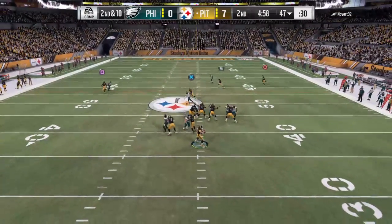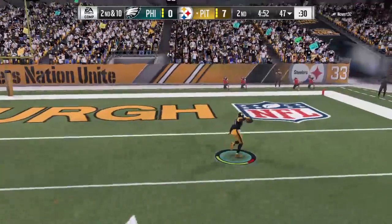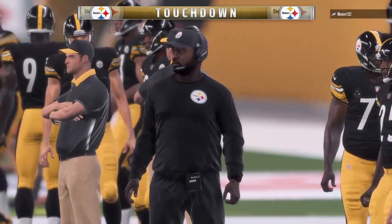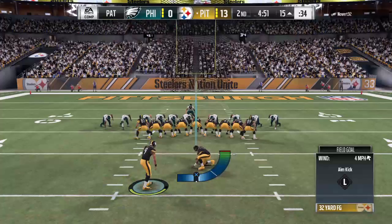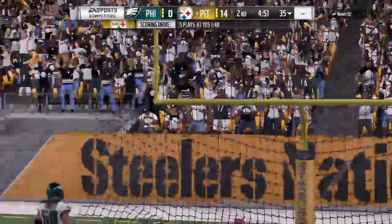Here's Roethlisberger. Muscles by Antonio Brown, kiss him goodbye. And into the end zone. Touchdown, Pittsburgh. Antonio Brown, 53 yards. And the Steelers find a way to stretch their lead. And it's good to make it 14-0.